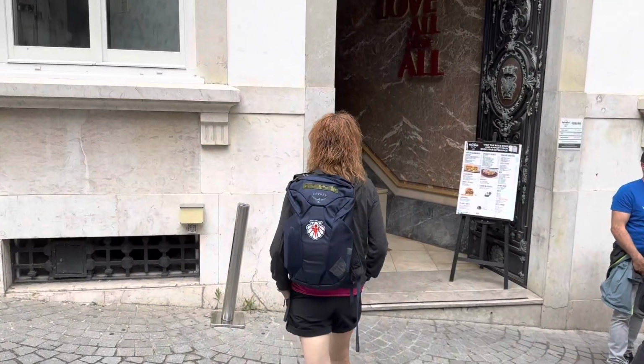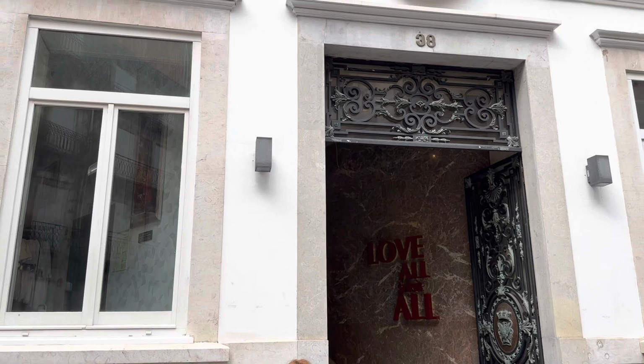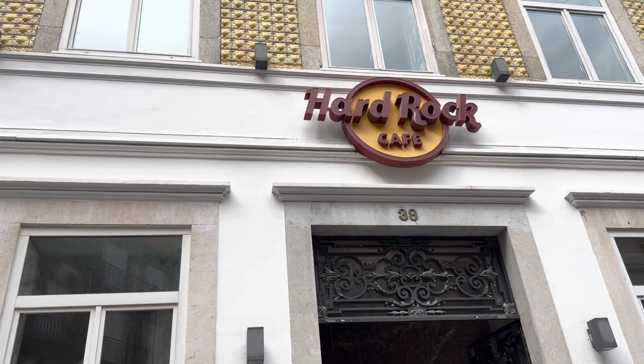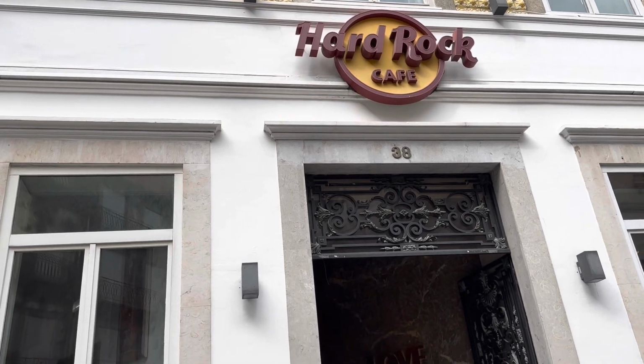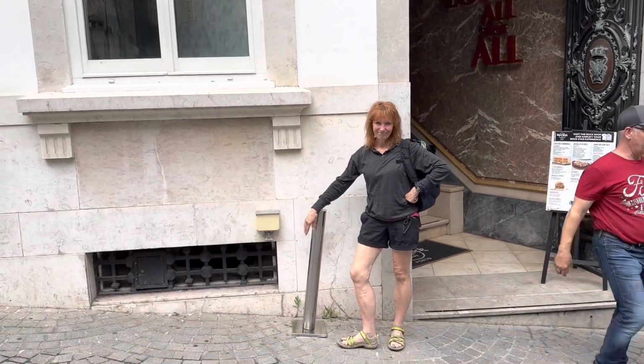If you know Team Dirt Road Traveler, you know that we have a priority today. When in a city with a Hard Rock Cafe, it means a classic burger, a t-shirt, and a beer.